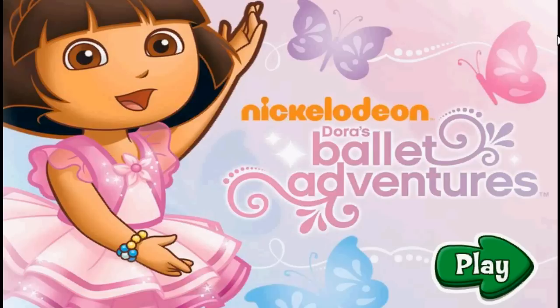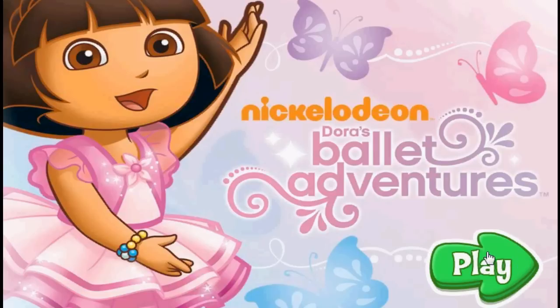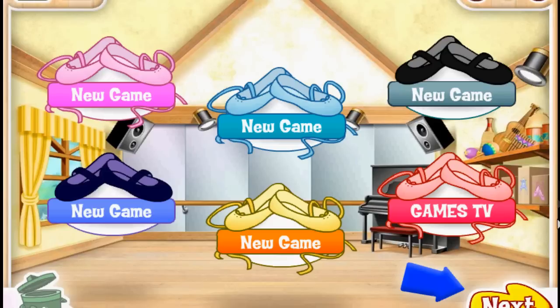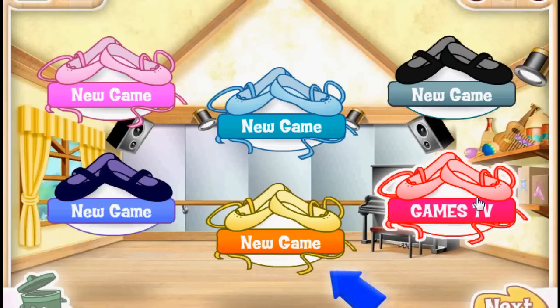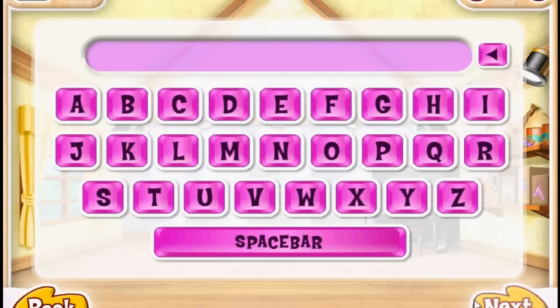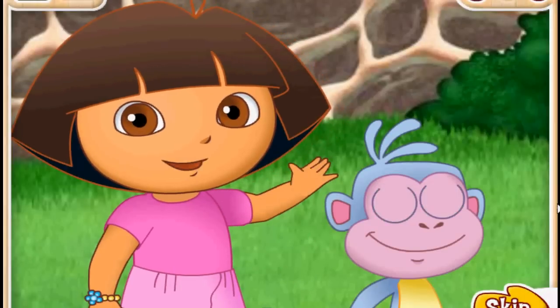Ballet Adventures! Click the green play button to start exploring with me. Choose a pair of dance slippers to start a new game. Or click on one of your saved games. Then click next. If you want to erase your adventure, click on your ballet shoes, then click on the recycling bin. Click on the letters on the screen, or use the keys on your keyboard to enter a name for your new game.